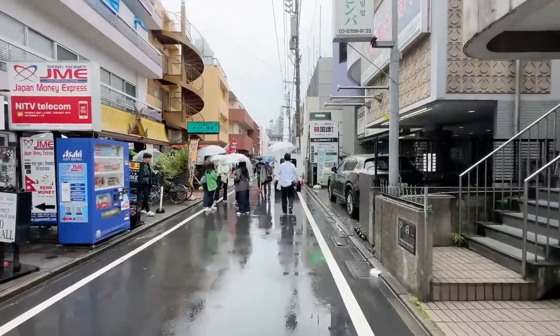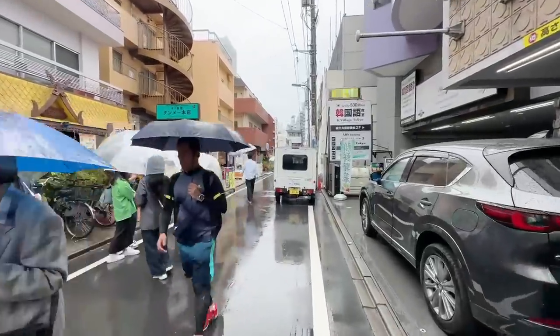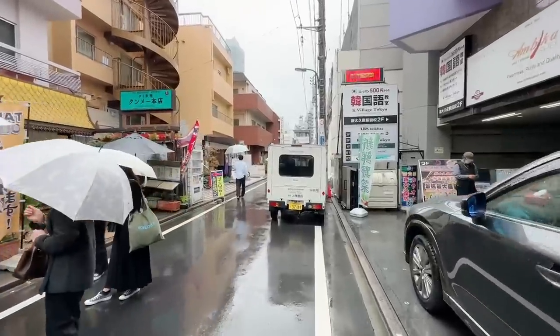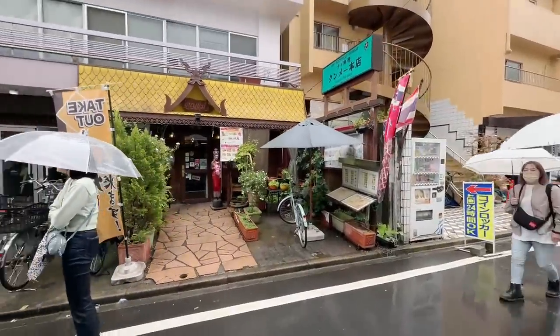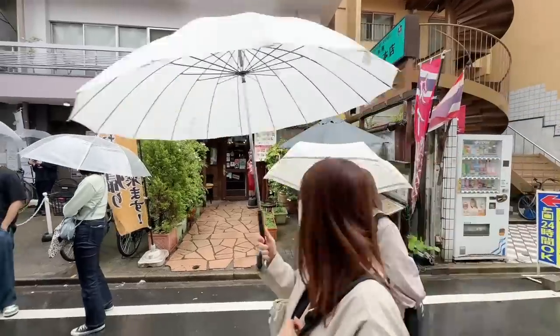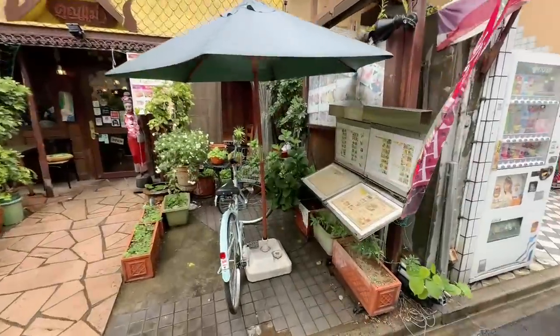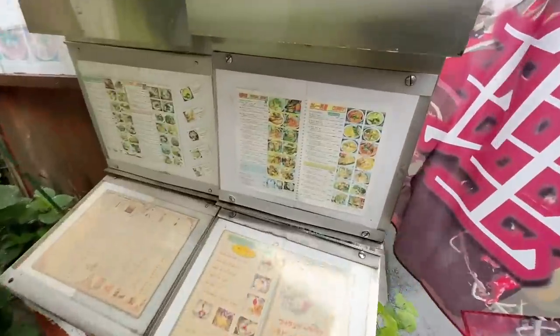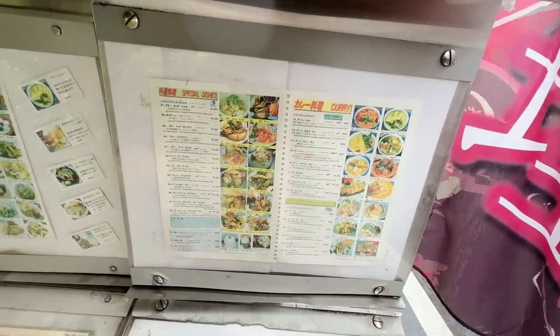All right, I don't have the smell of grilling meat. I think that street that I showed you at the beginning might have more Korean barbecues. Here we're seeing a really amazing Thai vibe to it all. Here's another Thai restaurant. Get a quick look at the menu. Really amazing vibe here. Thailand, yeah. Look at that.